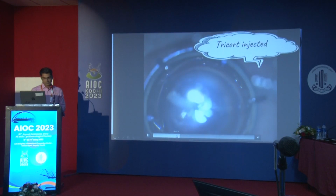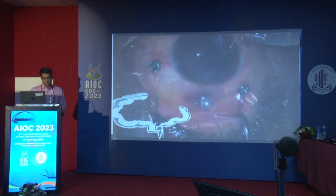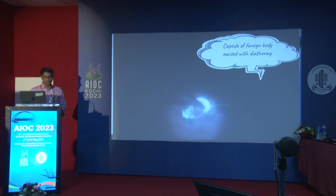So phaco was done, and after doing the phaco, we could see that there was a lesion in the inferotemporal area, and the PVD was induced utilizing a triamcinolone. When we were utilizing the triamcinolone, as you can see, the PVD was not very easy in this case. The chandelier was put because we were thinking that probably we need to use a bimanual approach. So in this case, we did a small retinectomy at that point.